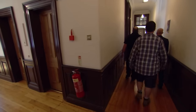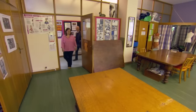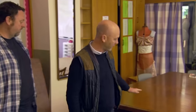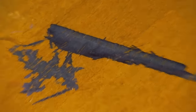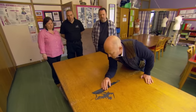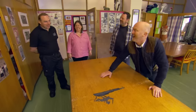With one deal done, they head into the classrooms. So this is the textiles room with two tables. Ah, two tables to get rid of. Wonderful. That one I'm going to discount straight away. That one's got no interest for me. This one does. So it's like a cutting table, isn't it? That's a shame, isn't it? Yeah. Because that's like an Indian ink or something in there. Probably might be able to get a bit of it out, but maybe not, I don't know. Adds to the character.